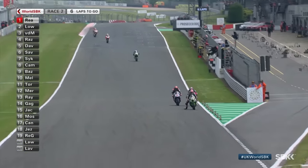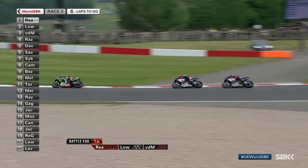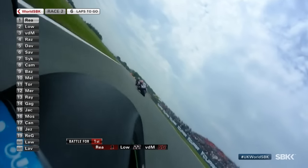And now it's Vander Mark versus Lowe's for second position. Here comes VDM up the inside, the Dutchman. He's now into second at Redgate. Yeah, and you can see Vander Mark able to take advantage of Lowe's having a slightly slower speed on the exit from Goddard's, able to make that move into Redgate.